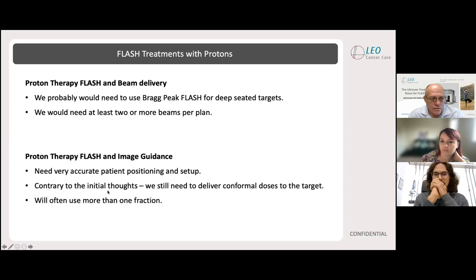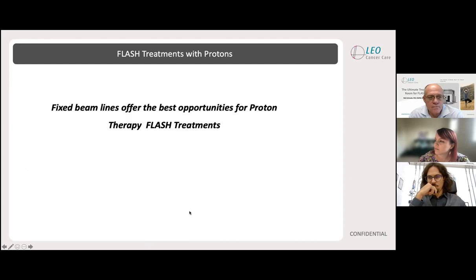What do we know about flash and image guidance? Contrary to what we thought initially, we still need to deliver very high conformal doses to the target. And for that, we need very accurate patient positioning and setup. We also probably need multiple fractions. There's going to be a fair amount of tumors where, if we do flash, we probably need to do 3 or 4 or 5 fractions, which means the image guidance needs to be done on an inter-fraction basis, not on a single fraction treatment. Of course, these are outliers and these are just my opinions. It's not necessarily what everybody else thinks.